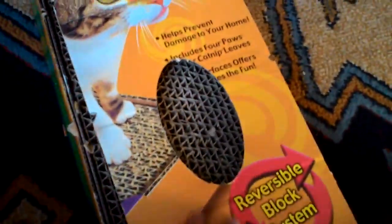Okay, so this actually has, he's already used some of these, but you have these surfaces. So you can sprinkle catnip on it to attract your cat. But it's just cardboard actually. Then you have different ones inside, so you can change them out. I think there's one down here which he's already used. You can see this one, which he really destroyed. So generally, it's a brilliant toy.